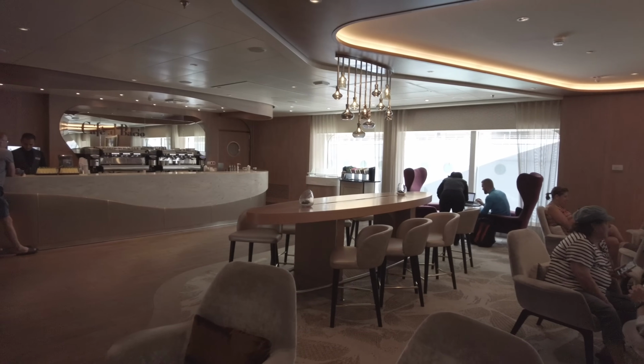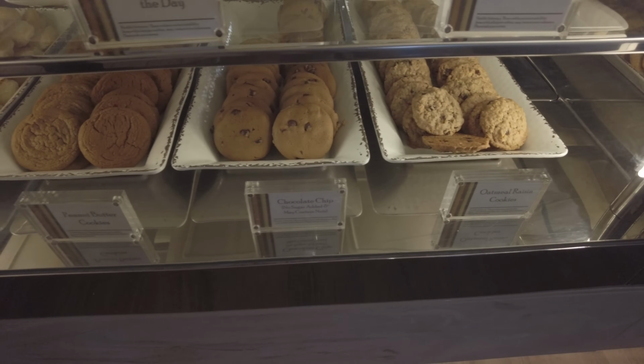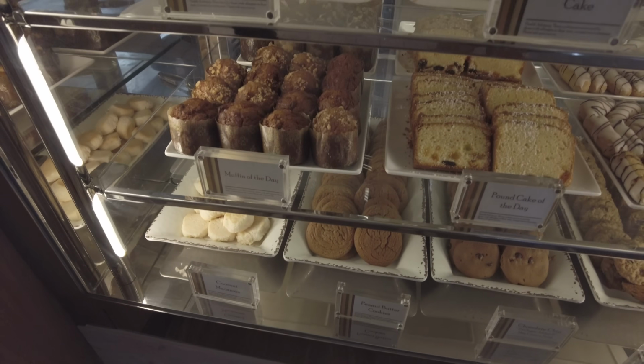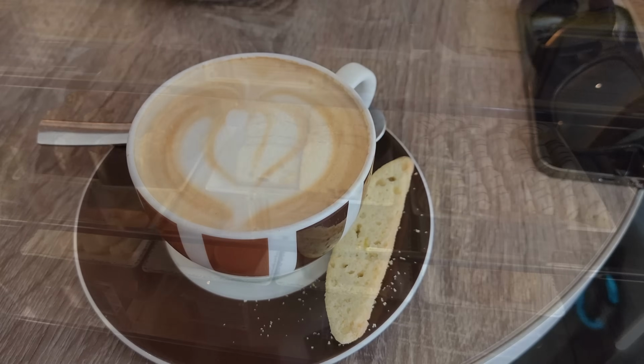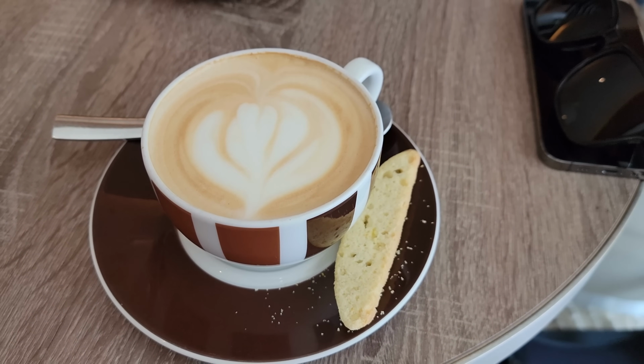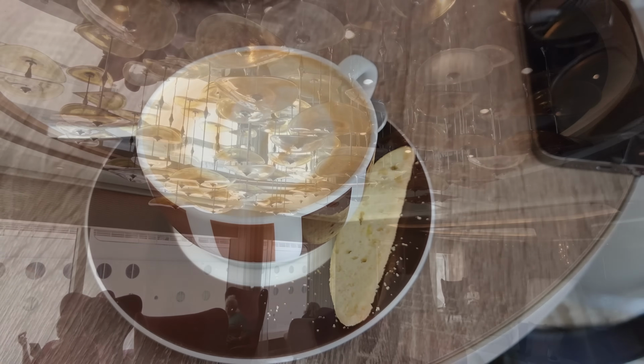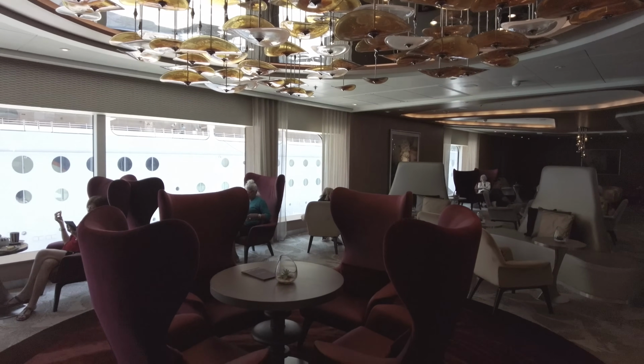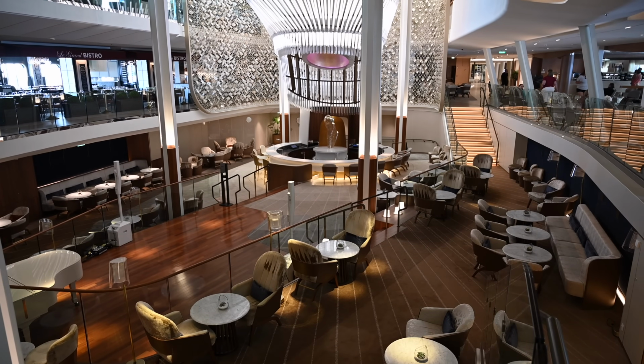They also have some treats that are included. We love stopping in here to have a drink and watch all the action. It's such a great location to enjoy a coffee or a wine. It felt very fancy. It felt like a very fancy coffee shop, which had some snacks and gelato. The gelato and beverages do have a cost. Right now, there's a great beverage package deal, and we'll talk about that a little bit later.